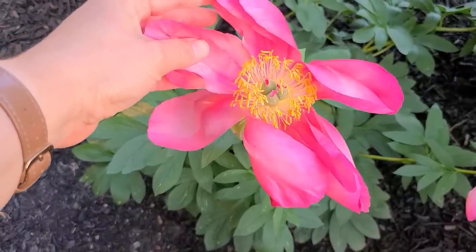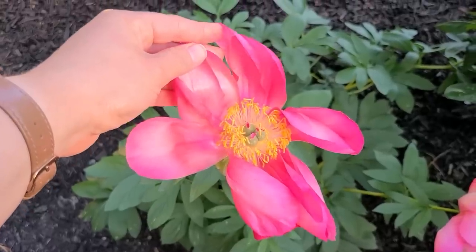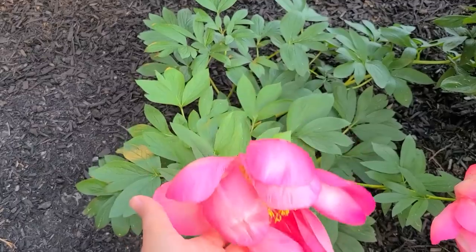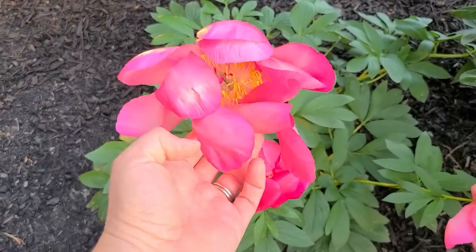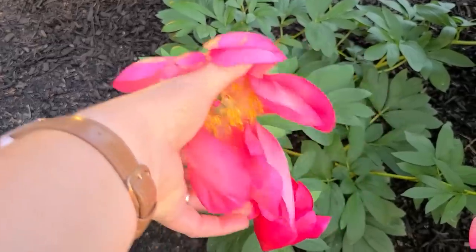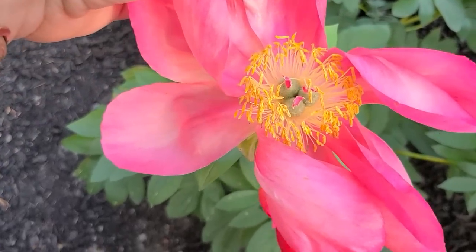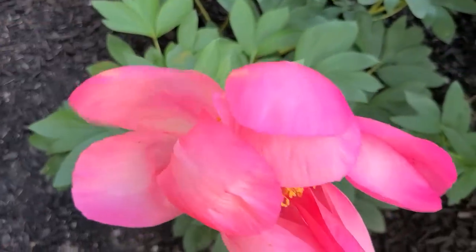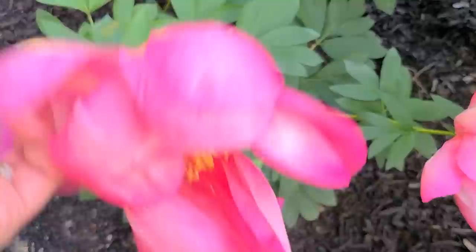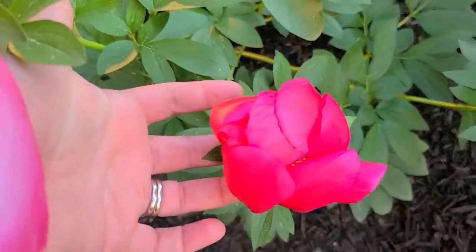I have these peonies that are called Bowl of Beauty that are now just past their prime, but they're a beautiful shade of pink and they're sort of a single petal, and that's what they look like inside. That's what they look like when they're closed.